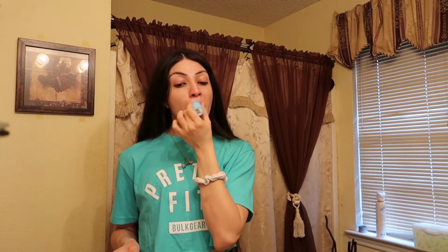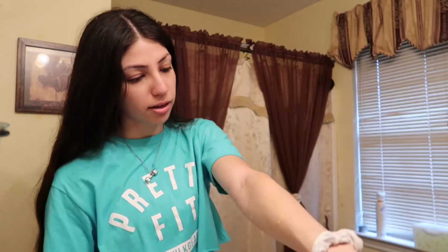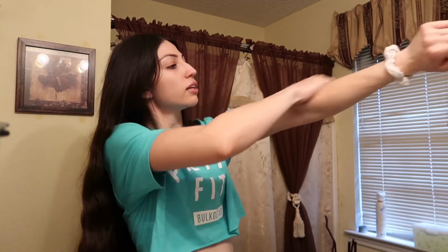I'm gonna put some more lip balm on because I think I just wiped it off. And then what's next? Oh, the beauty oil. So the beauty oil, I'll put it on my arms, and then later I'll put it all over my body. I put it all over my hands and, oh wow, be careful when you put this on. It's definitely runny.